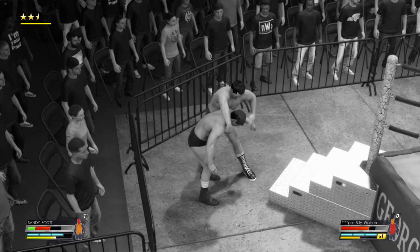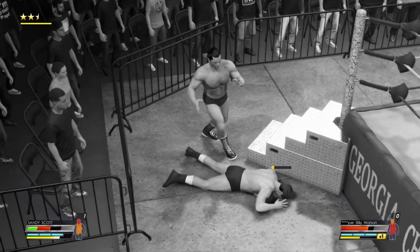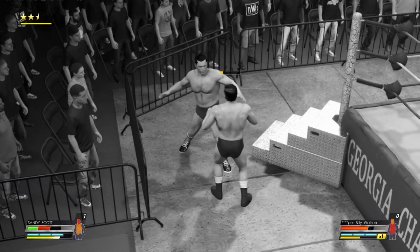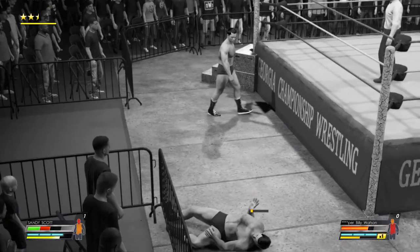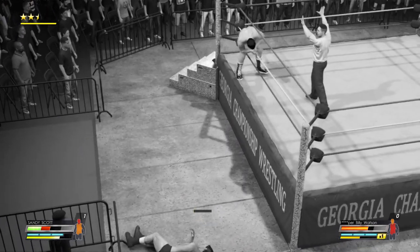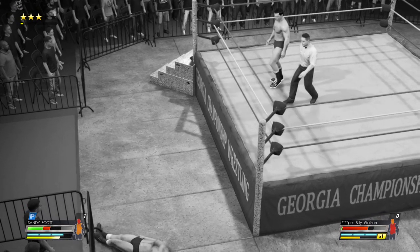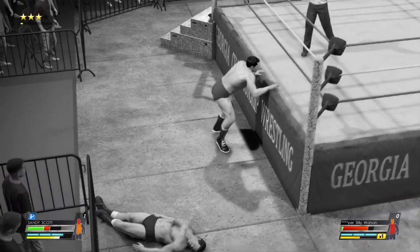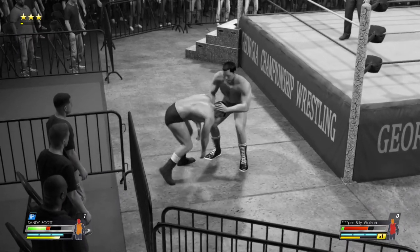Straight into the barricade. Oh, vicious Russian leg sweep right into the barricade. Eight. Nine. Oh, man, you can see he is feeling it now. He's outside the ring now. Hope he's got a plan.